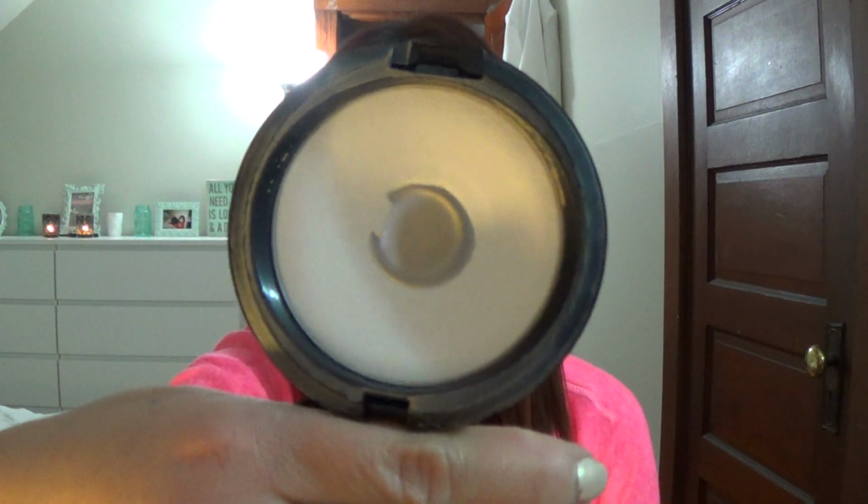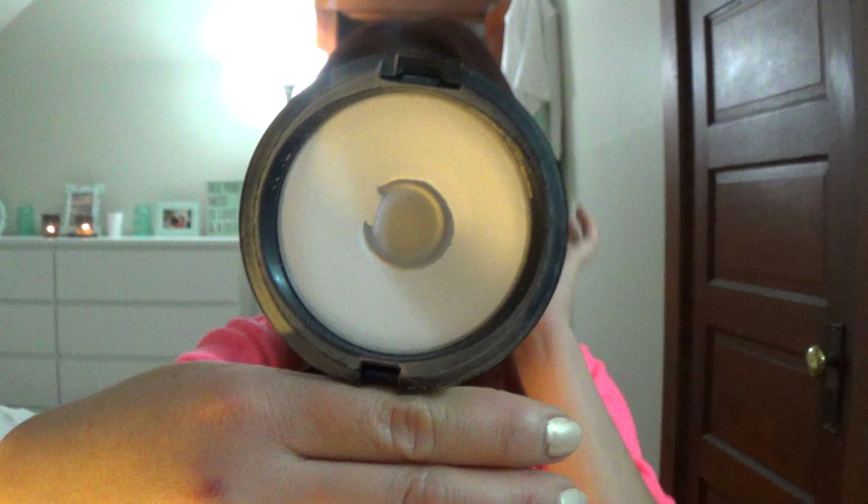And then to set the rest of my face, I'm going to be using the MAC Prep and Prime Transparent Finishing Powder, and this is the pressed version, and it looks like this. I really like this powder. It does a phenomenal job at keeping my face more matte throughout the day than it would if I had not been using this powder.